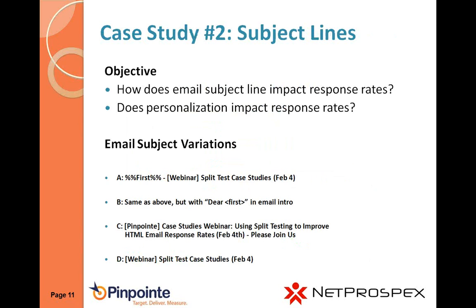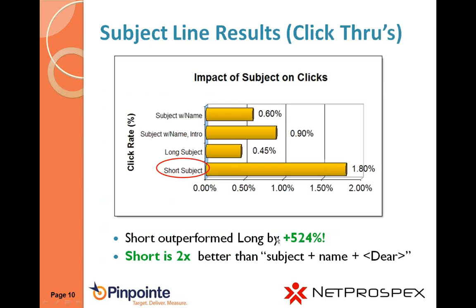So if I look at the bottom 2 points, we just very simply compare the long versus short subject lines. I'll flip back on the previous slide. You can see the different subject lines. What I'm going to talk about at the moment would be the fourth one here where it says split test case study. So that's our short one that has, I believe, 42 characters. And then option C here, case study webinar using split testing to improve HTML email response rates, February 4th. Please join us. So very, very long subject line.